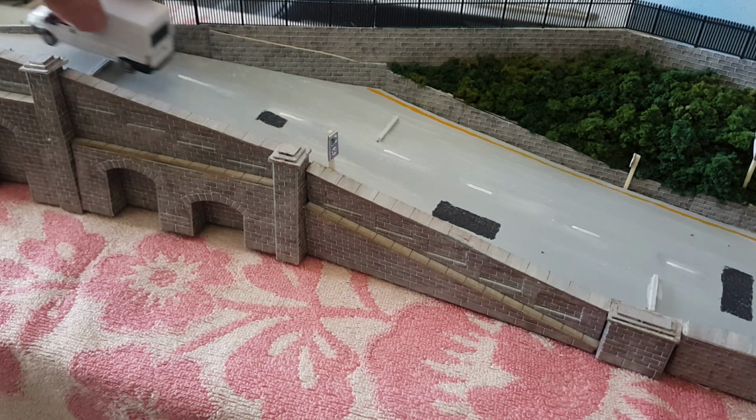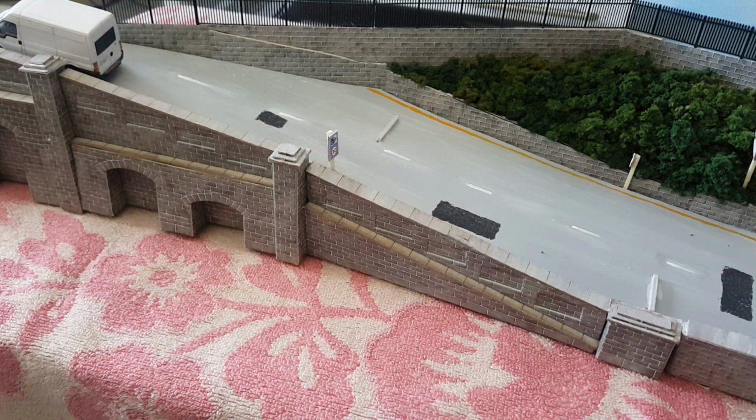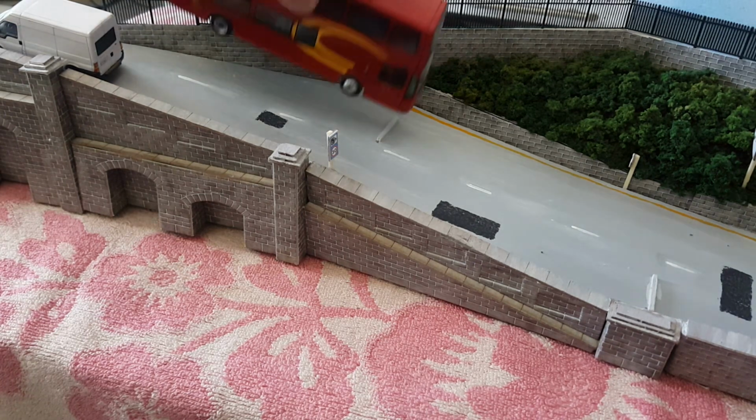And then the other thing is you can adjust it, so you can put it on the front axle, or I could put it on the back axle and make it seem like it's going further forward. The same with the bus. You could do the same with the bus.